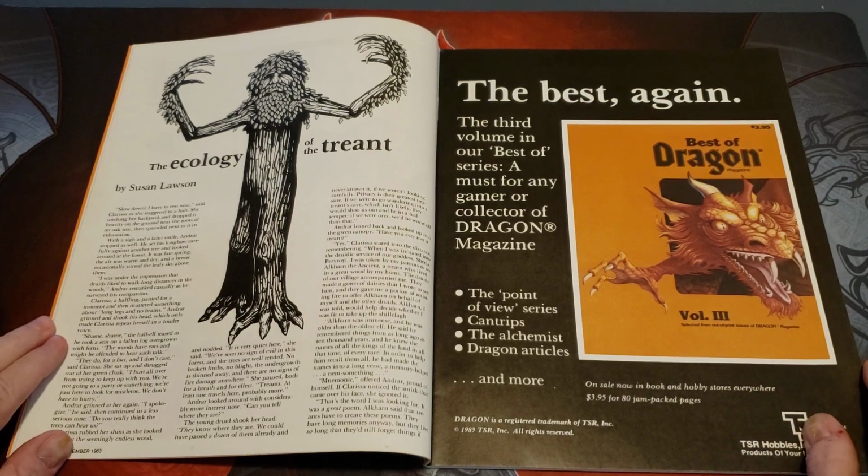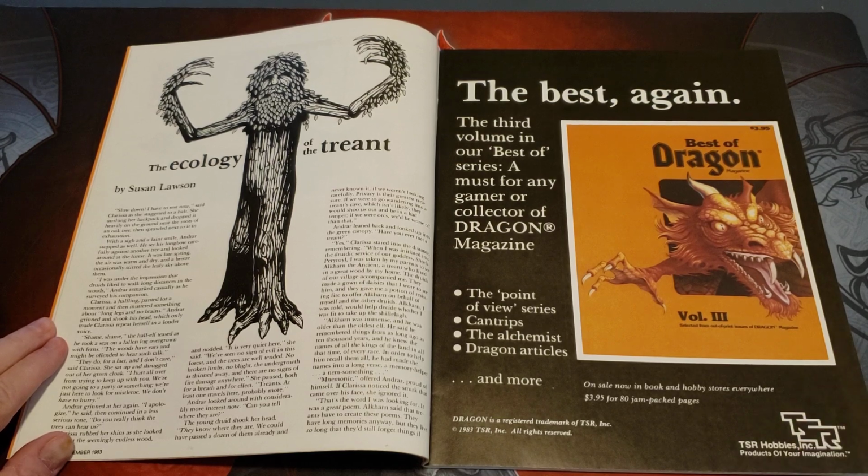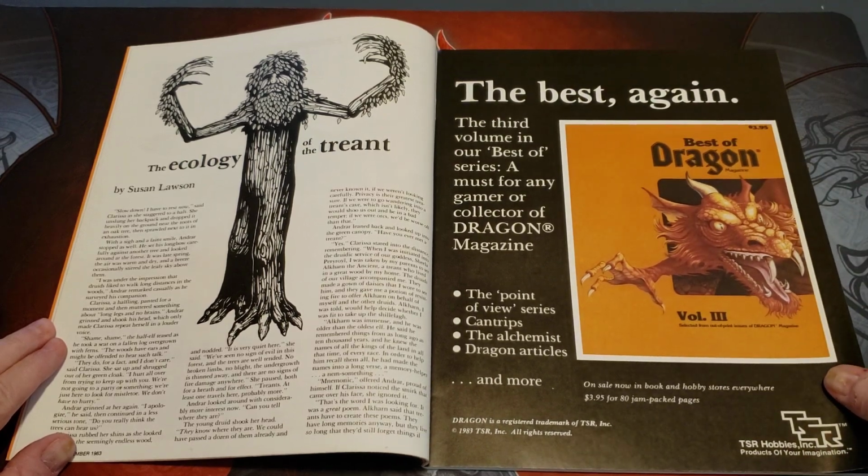The Best of Dragon, again, the third volume of the Best of series. A must for any gamer or collector of Dragon magazine. I like the Best Ofs. I have the first two of these. I think I had everything that was in the third and the fourth.